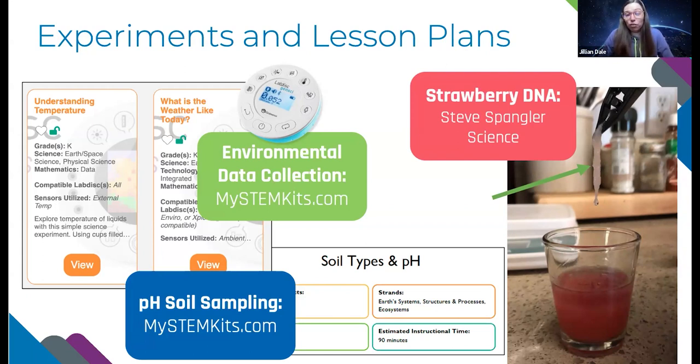And we also found out that it doesn't have to be strawberries. You can do it with a lot of different fruits. So that led my students into, well, could we extract the DNA from a banana? And the answer is yes. We were able to follow the same process and also extract the DNA from a banana. We've been told that broccoli also works, but we were not successful with that one. So maybe we'll revisit that a different time.